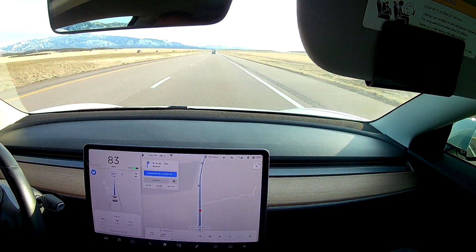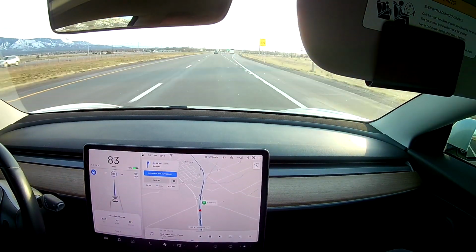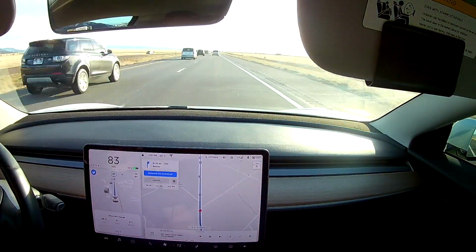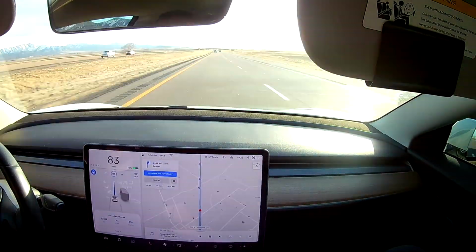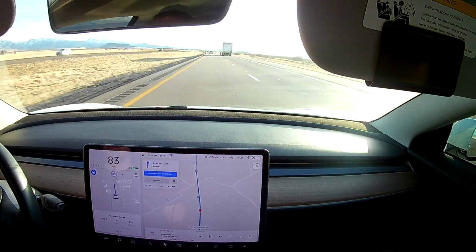And I will admit that I did cheat a little bit. So take all the stats at the end with a bit of a grain of salt. I had navigate on autopilot turned on. I tried to listen any time that it told me to change lanes, but I didn't let it automatically change lanes. And honestly, when it does auto change lanes, sometimes it doesn't speed up as quick as I'd like it to.